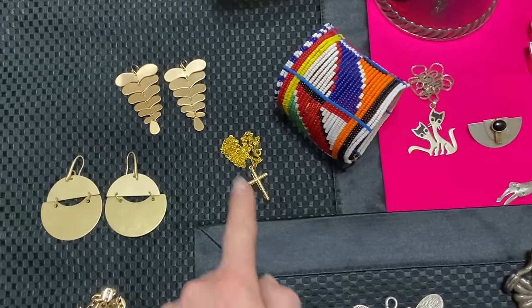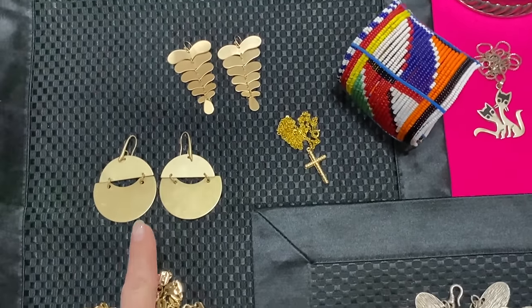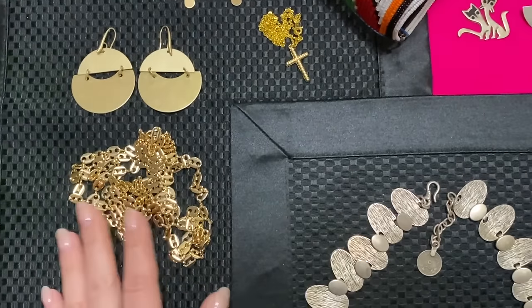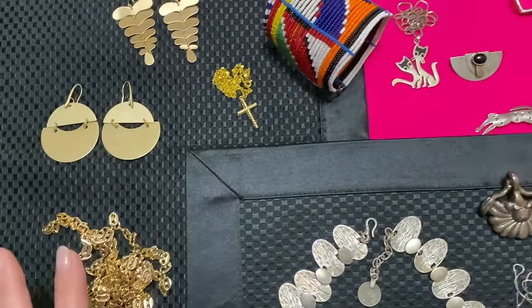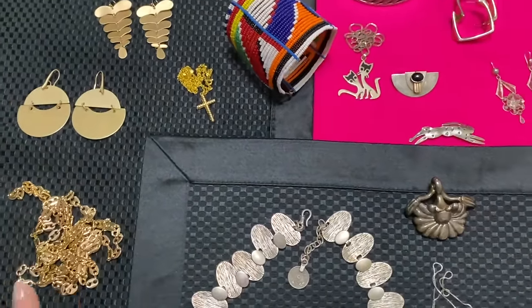Little costume cross. I love these earrings. I just love the geometry of them. And the costume, very, very long mariner link. So that's how I did.